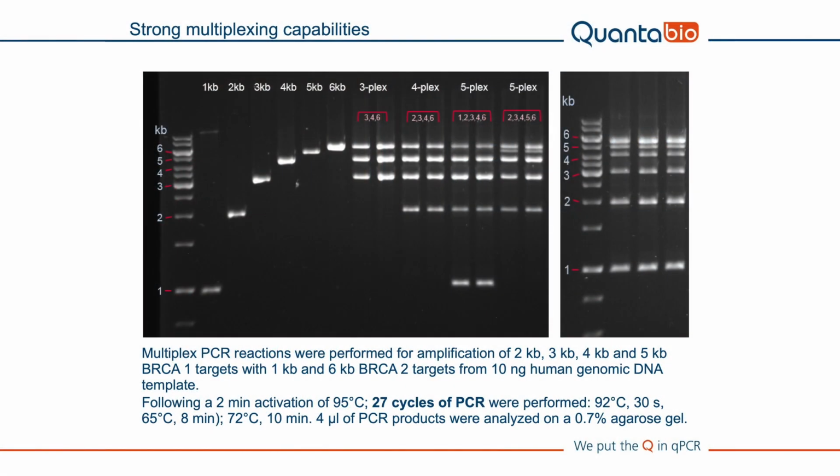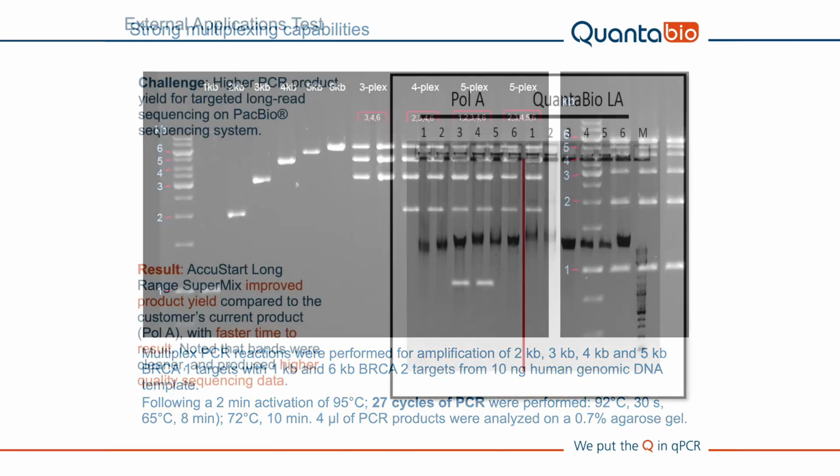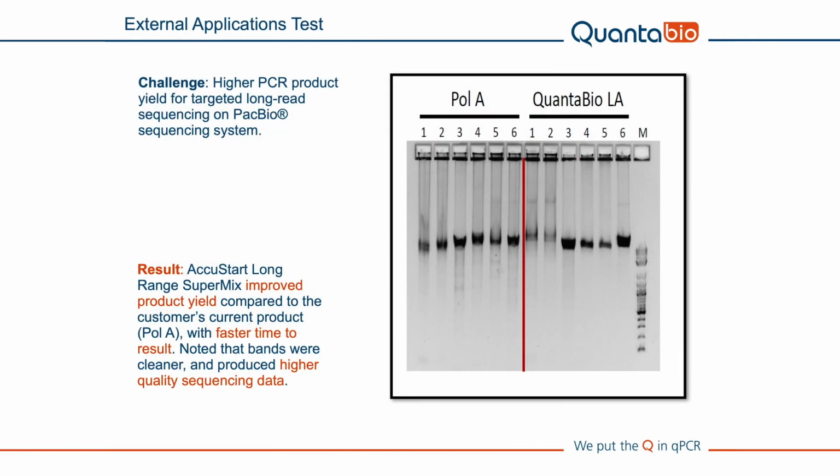So this just shows multiplexing of fragments ranging from 1 kb to 6 kb from the BRCA gene. The 6-plex here is shown in the panel over on my left, your right. So again, very flexible, very robust performance with this particular master mix. And so we can't reveal who this was with, but we're actively putting this out in different beta tests and different applications testing in different labs, and we always welcome collaborations.